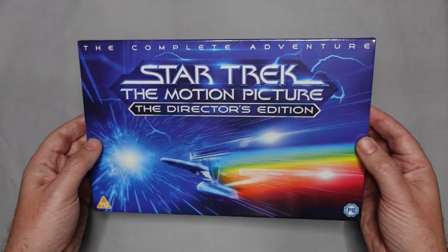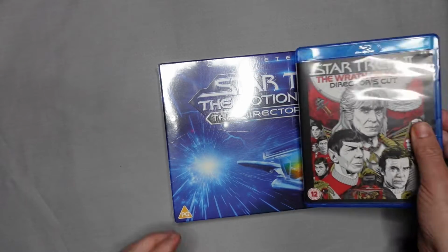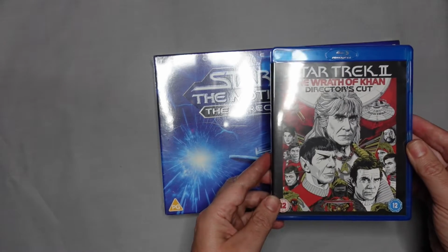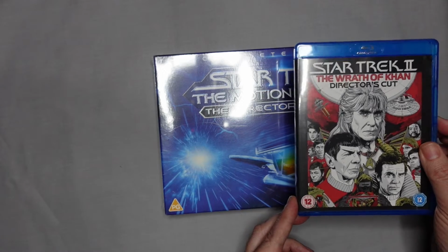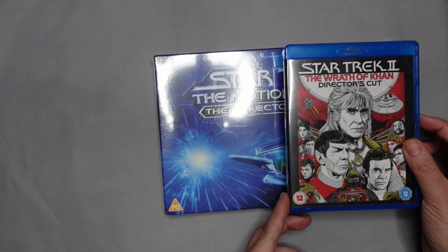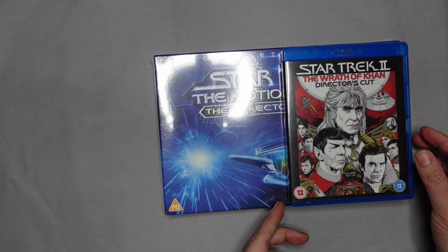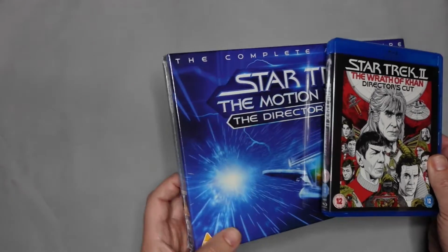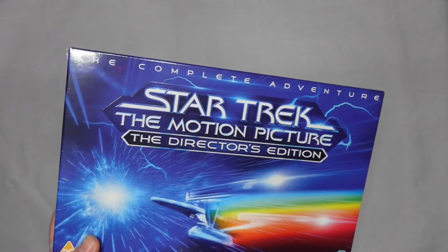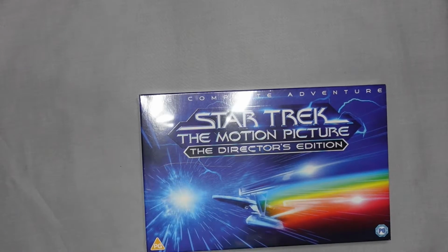So yeah, just to have a look at the box here, I will take the shrink wrap off in a second. To give you some size comparison, here's the Star Trek II Wrath of Khan Director's Cut Blu-ray, which I've previously covered as well on this channel, so check out all my Star Trek videos if you want more information. But that's a regular Blu-ray size box, and as you can see, this is about double the width of one of those, and it's also thicker, etc. But you know what? I'm going to get the shrink wrap off because there's a lot of ring light reflection going on here.